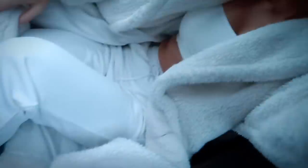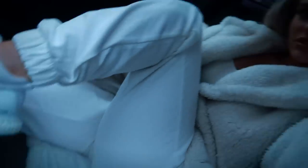This teddy coat is actually from Fashion Nova as well. It's so cozy and fluffy and I always wear it after my photo shoots when I'm cold, and it's really pretty and it goes perfectly with the rest of the Fashion Nova outfit and the white sneakers.